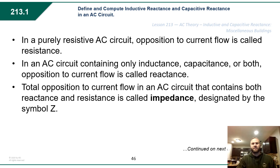Continuing with AC theory. The overall opposition to current flow is known as impedance, and that is designated by the letter Z. Impedance, the total opposition to current flow in an AC circuit.